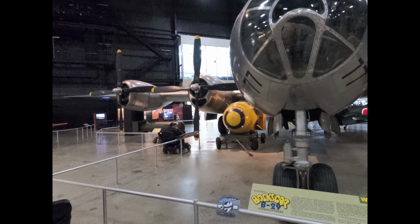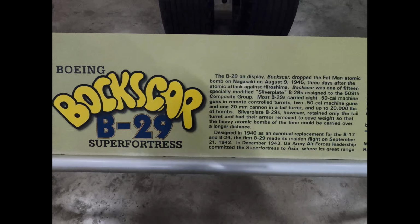But at least the housing, the shell casing was the real deal. And those are two different technologies, by the way. So the first one that fell on Hiroshima, the one on the left, whose name I cannot think of right now, it flew in the Enola Gay. What was the name of the bomb? All right. We'll get to it. I took a picture of it. Boxcar. Sorry.